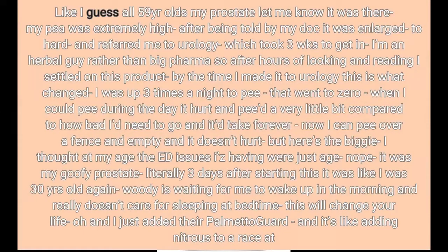Like I guess all 59-year-olds, my prostate let me know it was there. My PSA was extremely high after being told by my doc it was enlarged and hard, and he referred me to urology, which took 3 weeks to get in. I'm an herbal guy rather than big pharma, so after hours of looking and reading I settled on this product.